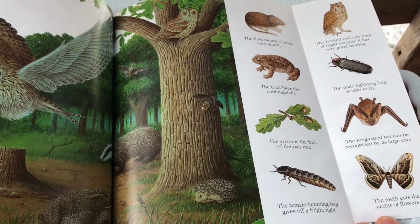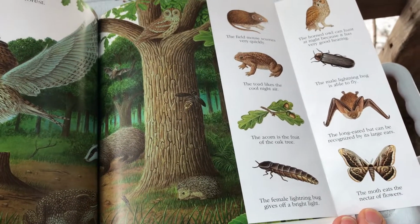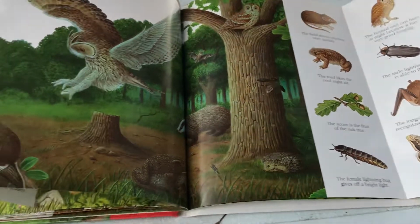The male lightning bug is able to fly. The acorn is the fruit of the oak tree. The long-eared bat can be recognized by its large ears. The female lightning bug gives off a bright light. The moth eats the nectar of flowers.